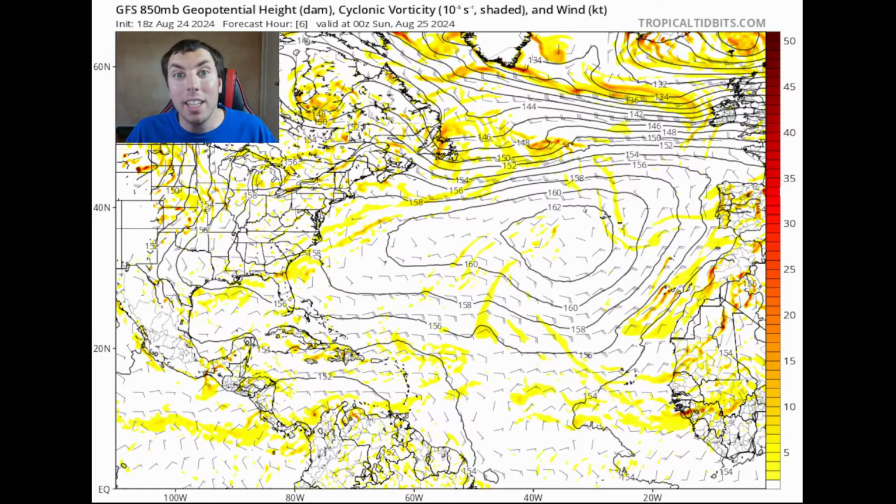So now with that being said, let's take a look at your tropical weather forecast on what these tropical waves could end up doing once they move off of Africa. So first of all, we're looking at the GFS model here at 850 millibars. So that's about 5,000 feet above the surface. And what we're looking at here too is three different plots. So these color shading areas like yellow, oranges, and reds indicate how much spin there is in the atmosphere. So how much is the atmosphere rotating around a common center? And then when you see these black lines, this is your low-level geopotential height. So basically a topographical map of the atmosphere.